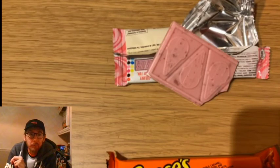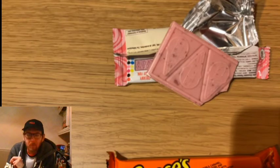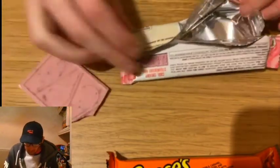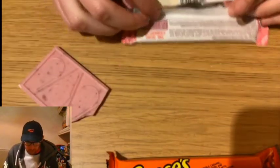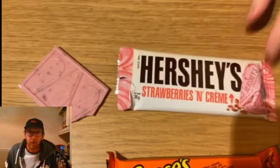That's reasonable, actually. Made in the Netherlands. So the little bits look like dried strawberries, but certainly don't have the pop that you get from the Pocky dried strawberries.